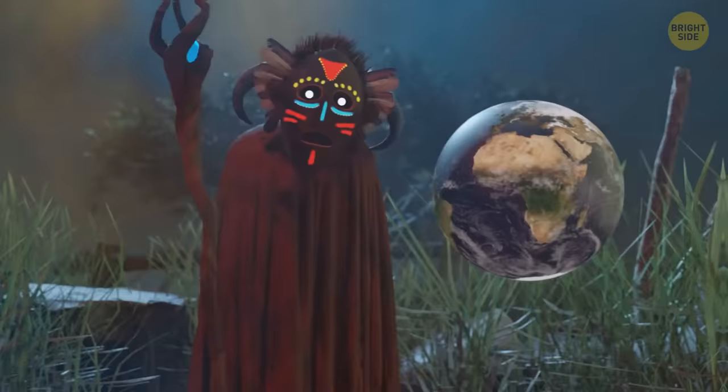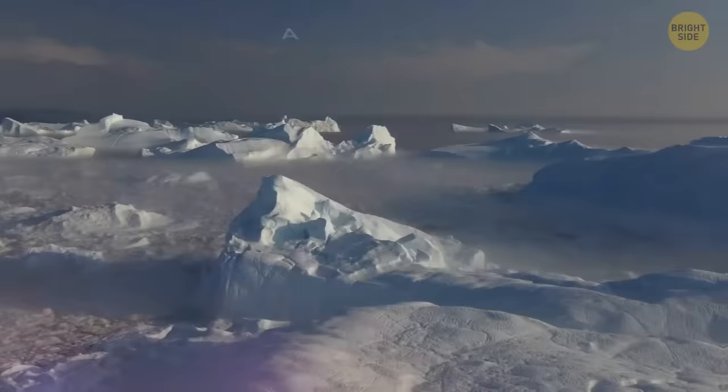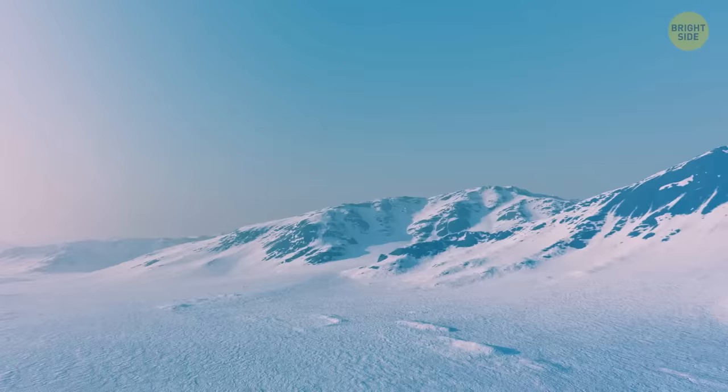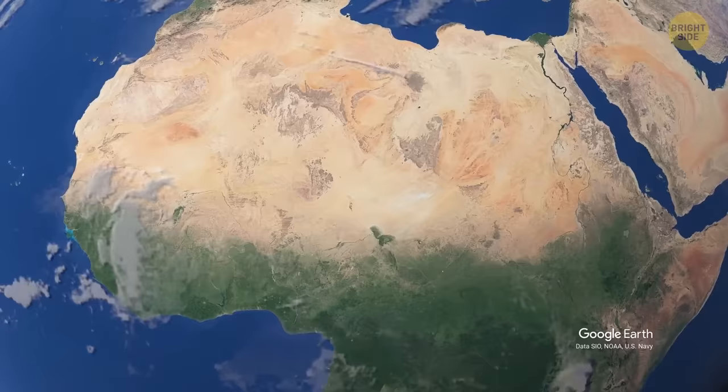Now I say hot desert, since the biggest deserted landscapes are actually the cold ones, located in Antarctica and the Arctic. I see Antarctica's frozen desert is more or less the size of 1 million LAXs. Yep, the Los Angeles International Airport. The Arctic Desert is just a bit smaller than that. Now, in case you don't know, the Sahara Desert is located in northern Africa, stretching from the Atlantic Ocean all the way over to the Red Sea.